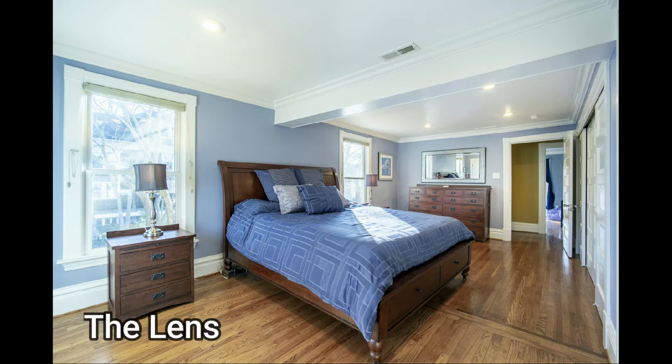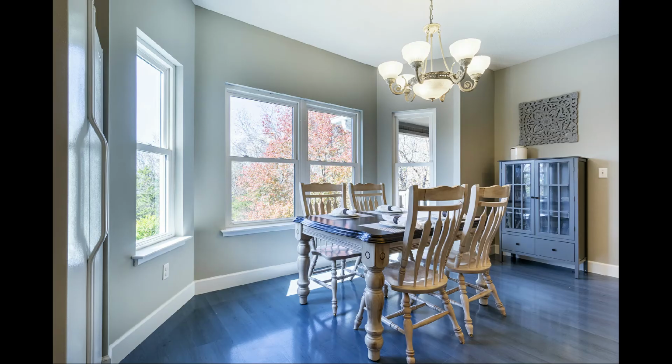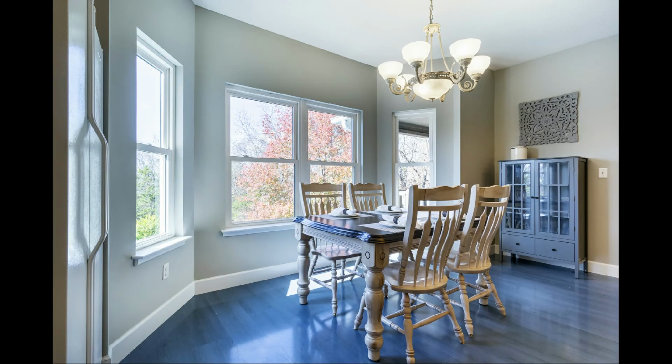The lens. Get something ultra-wide here, ideally 14 to 16 millimeters full-frame equivalent. Any wider and it looks a little off, and any tighter and the space begins to look claustrophobic. I've had a bunch of lenses, but for the last 2 years I've been shooting almost exclusively with a Voigtlander 15mm manual focus prime. If you do it right, it's a set it and forget it type of operation.